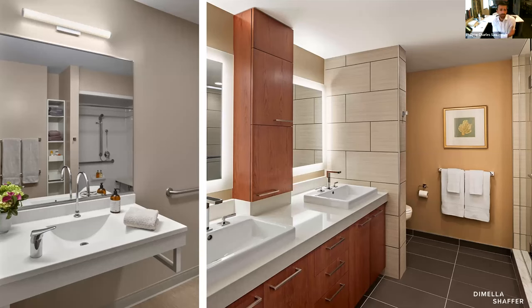An example of a bathroom, whether it's a very small budget bathroom on the left-hand side for affordable housing, or more of a luxury bathroom on the right-hand side, there are ways where elements could contrast each other. No need to introduce color, but you can introduce a tone to make the sink stand out, for example.